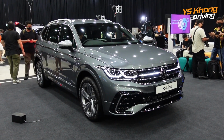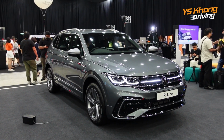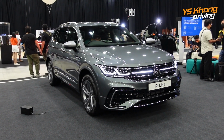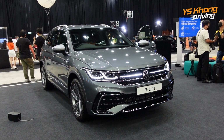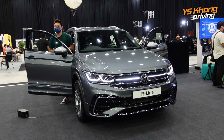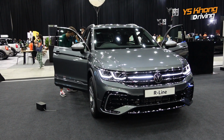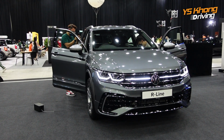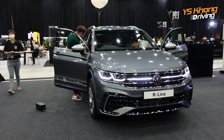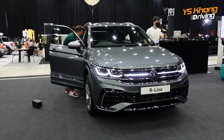For the 2 liter, it comes in R-Line trim. Of course it comes with R-Line seats and all, and of course it also gets a new front and grille, and there is a bit of difference between the R-Line and the Elegance. And of course this one also comes with lane assist, which includes lane departure warning and steering correction. And on the interior you also get Apple CarPlay and Android Auto, and of course the haptic feedback for instrumentation.